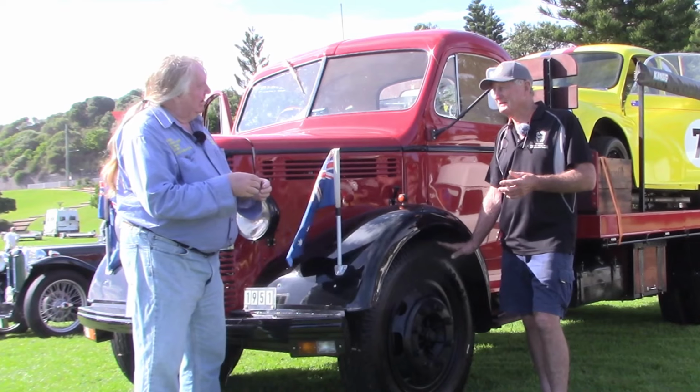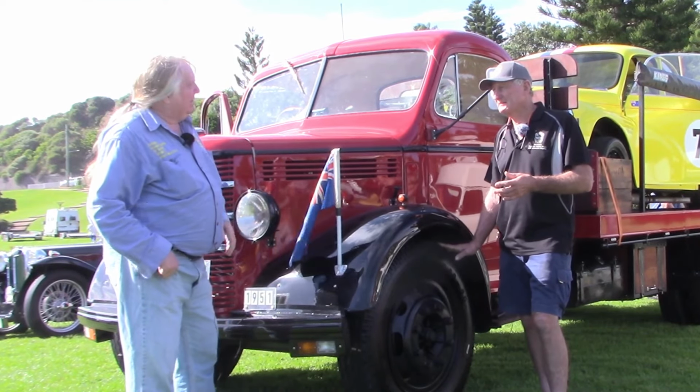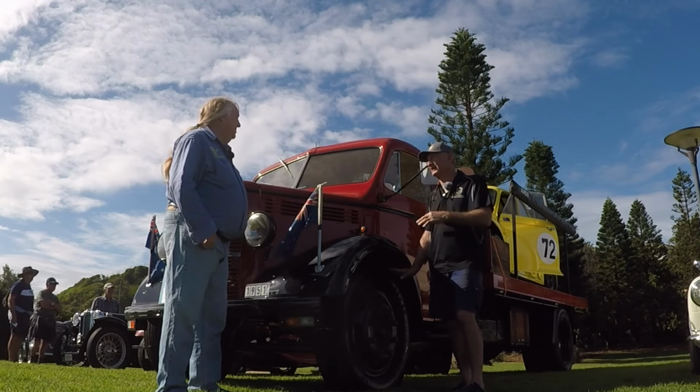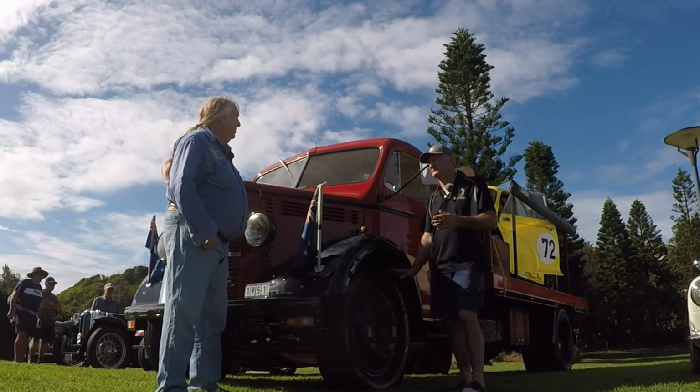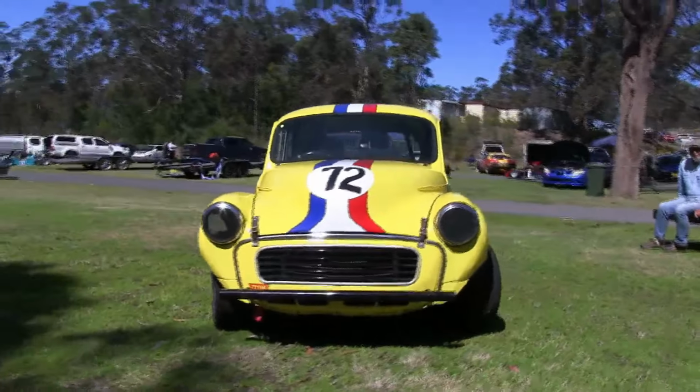What about the gearbox? The gearbox still uses a standard Morris gearbox. How are you going for parts for that sort of thing? Still plenty of parts. Morris Minor parts are still turning up new in England, and even in Australia, without too many hassles. I do have a couple of spare engines myself as well, and spare parts to keep the car running.